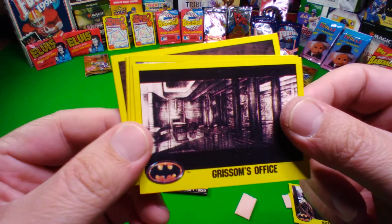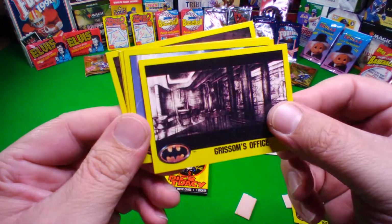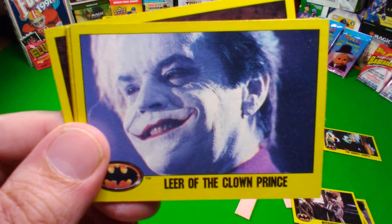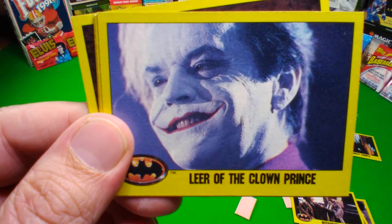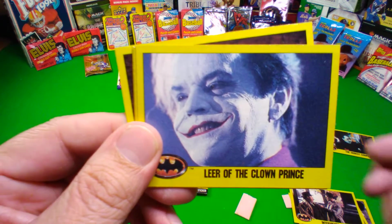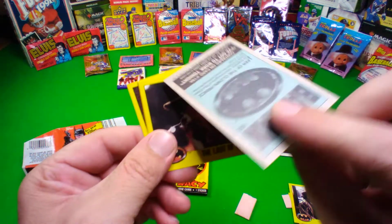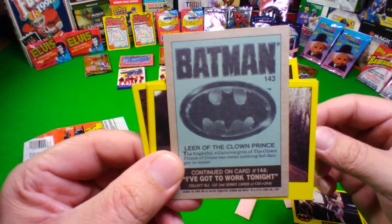The Grimson's office. Is that upside down? Oh, no, the words are at the bottom. Oh, what is that? Oh, that was a good face. Look at that. Ha, how scary. Leer of the Clown Prince. That's a cool card. That's pretty good center. What does a back look like? Pretty good again. These are pretty good cards.